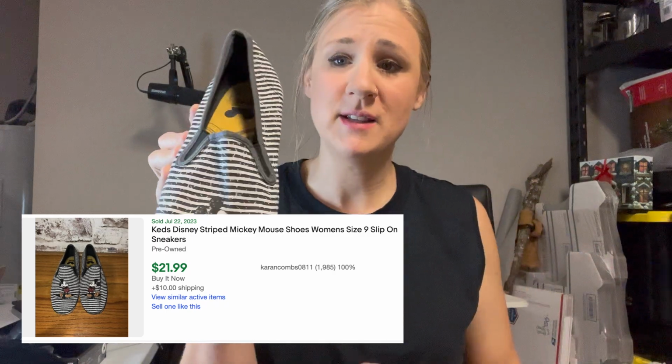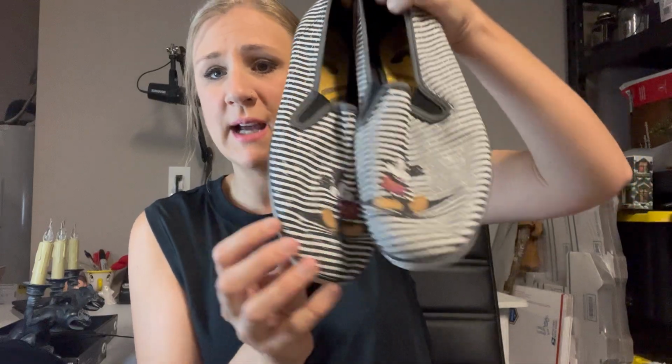Again, I sell quite a lot of these. I don't do a lot of Keds in general, but the Disney collabs I have sold multiple times. These are just cute little stripy Mickey ones. All right, now we're into some clothing items, and then we're down to pretty much plush, and I'll just go real quick through that because there is so much.